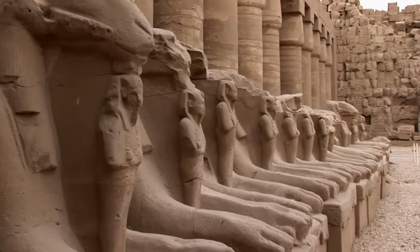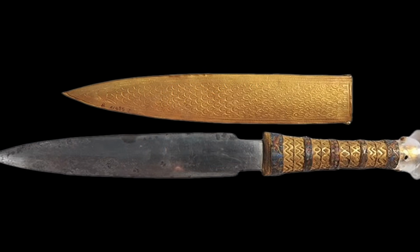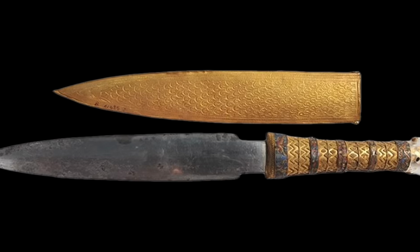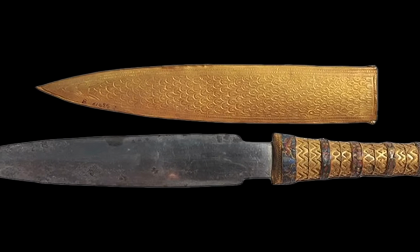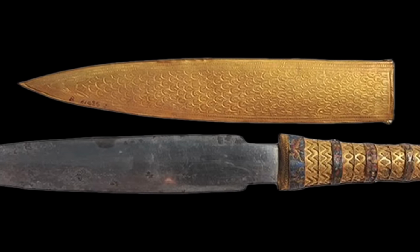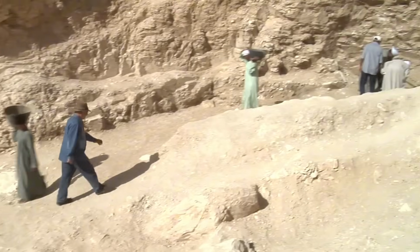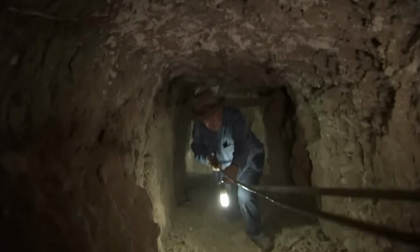One of the most intriguing and mysterious artifacts found in King Tut's tomb was a dagger, which seemed out of place at first. The dagger's sheath was made of gold, as one would expect for a royal artifact, but the blade was made of iron, a metal that was not smelted in Egypt until centuries later. The discovery of an iron blade in a tomb dating back to around 1323 BC immediately raised questions about how it came to be there.